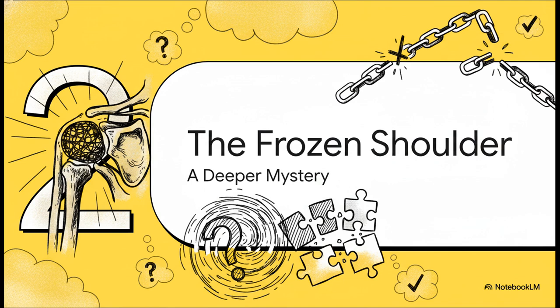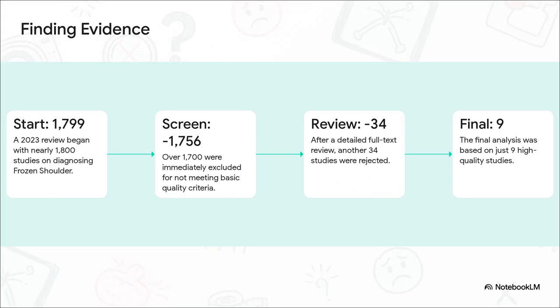What if the problem isn't just that the tests themselves are inconsistent? Let's zoom in on a specific condition, adhesive capsulitis. You've probably heard of it as frozen shoulder, and see how this whole thing gets even more complicated. So, in a 2023 review, another group of researchers wanted to find the absolute best tests for frozen shoulder. They started with a mountain of research.